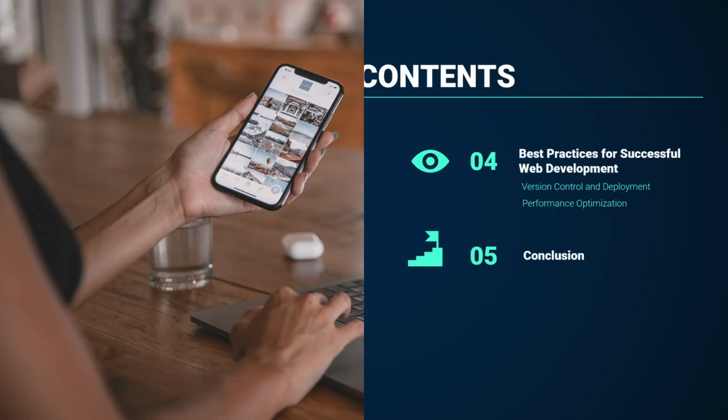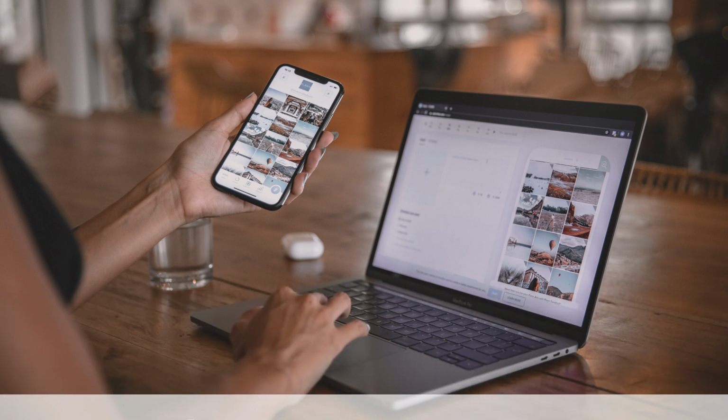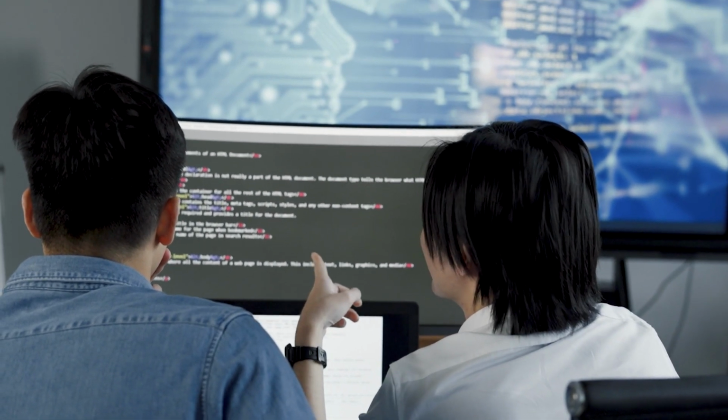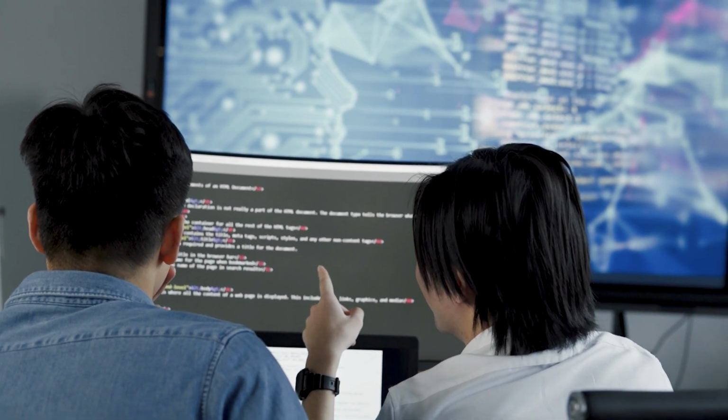Conclusion. And there you have it. An in-depth look into the essential skills, workflow, and best practices of a web developer. From coding and collaboration to responsive design and performance optimization, web developers are the architects of the digital world we interact with every day.